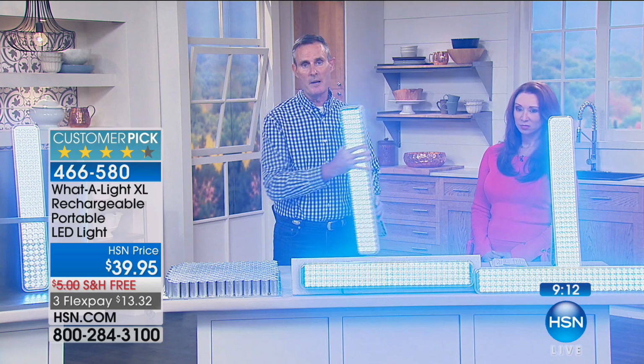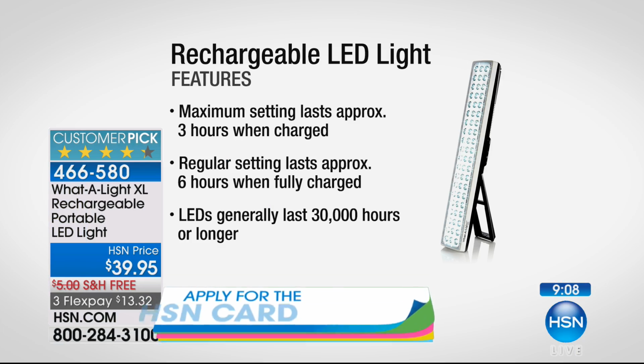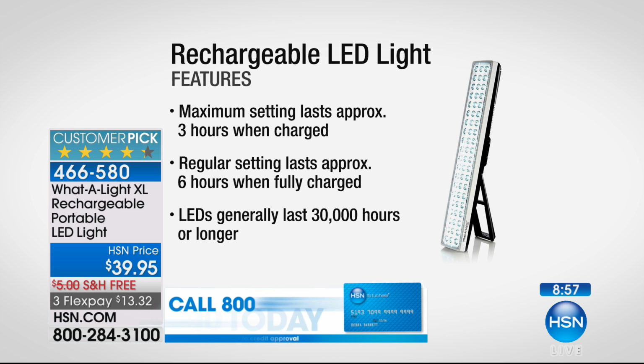I tend to charge mine up about maybe once a month, depending upon how I'm using it. It can be recharged up to 300 times. The bulbs are rated to last, you know, 30,000 hours. You don't worry about bulbs, you don't worry about batteries. Well, and that's a big thing. You don't worry about the power going out.